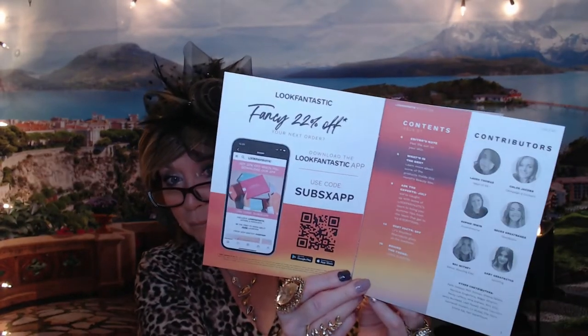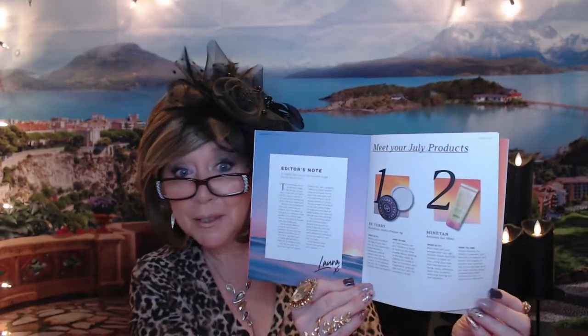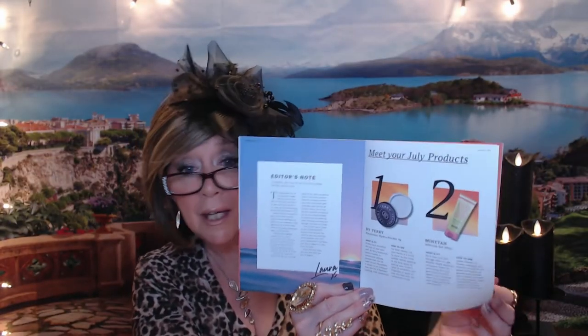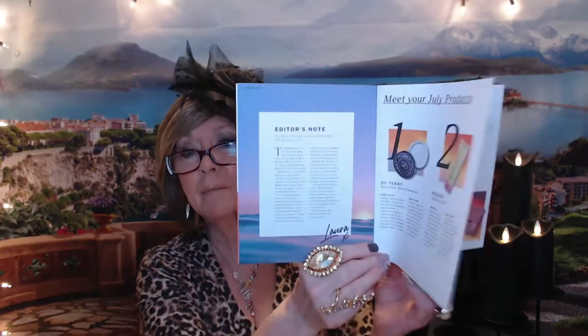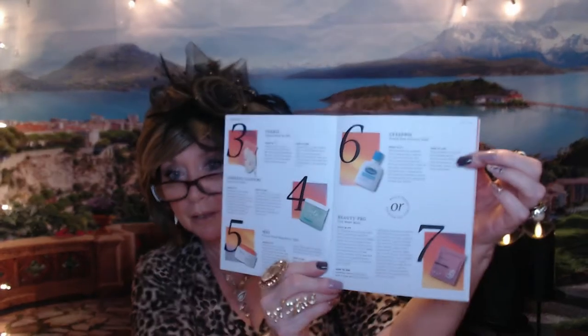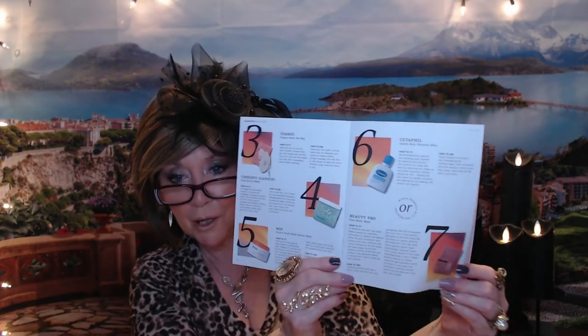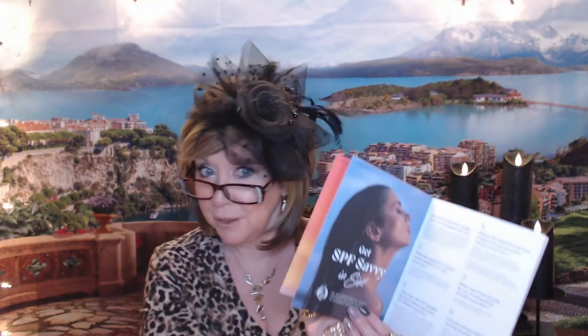So it probably tells you a little bit about that QR code right there. And this box, it does tell you about the items that are in here. There's usually going to be 6 items in here. They're mostly deluxe size samples. Every now and then you do get a full size item. So this will tell you what they are. This one, it looks like you're either going to have 6 or 7, so either this product or that product. And then they just tell you a little bit about the products, how to use it. And then just a few articles in here just to have a little bit of reading material.